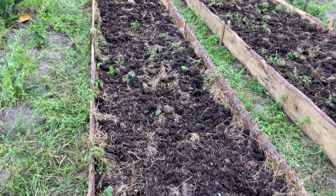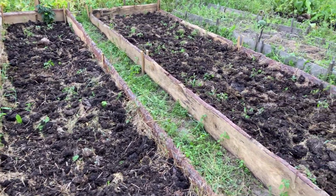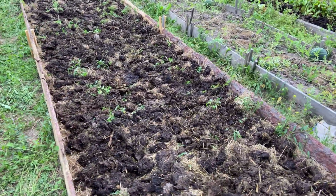This autumn I finished forming the boundaries of all the beds in my garden, so now it looks ideal.